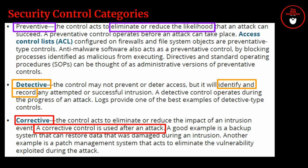Am I explaining these well enough? Yes, yeah. Maybe if you deploy a hot site, like a redundant site after a disaster, that might be a corrective control. Absolutely. Yep.